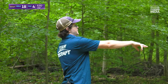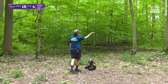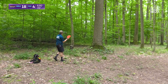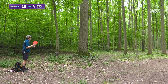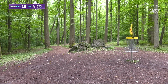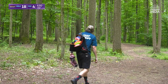I'm going to go at this right side. There's a twin tree, and I want to go on a steep anhyzer to the left side of that. I'm going to throw a Raptor, and the idea is to have it up there, and then as it glides out, get back toward flat. I really don't want it ever to be back on hyzer. Glide out. I did everything I wanted to, and apparently I need a more stable disc. Doggone it. It felt like a really clean release, and it hit the spot that I was trying to target. All right, scramble.